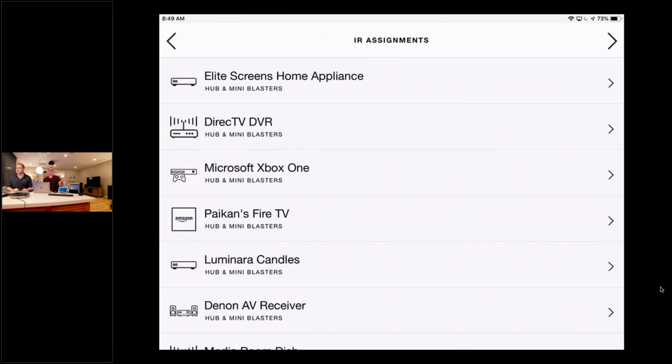And that's why, if you could see this, you can change this by IR assignment, just to add to what Brett mentions. By default, all the devices that we control through IR are assigned to the hub and the emitters. And just going back to the hub itself, it has 6 IR emitters, 2 forward, 2 outward, 2 upwards. And then of course you have the emitter. So by default, it's blasting everywhere, with the exception of the remote.